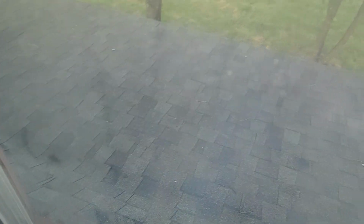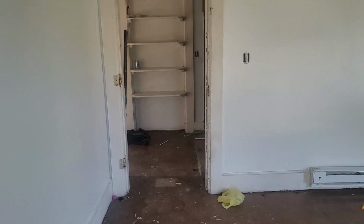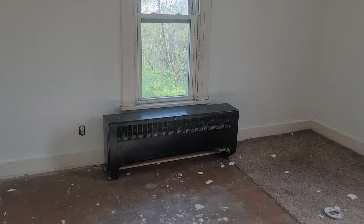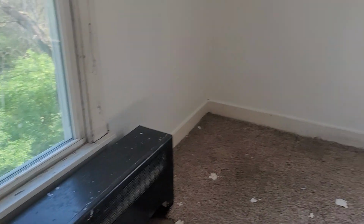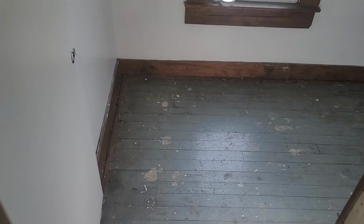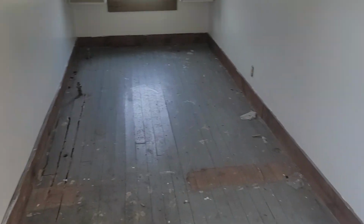Little view of the roof there. It does have a 3-tab dimensional shingle, so it's a newer roof. Hard to say how old it is, but newer. I like hot water heat, but the problem with hot water heat is you don't have any ductwork. You've got to have air conditioning somehow, so you would probably have to put in an air handler up here somewhere. There's a nice big access to the attic. But you would have to put in an air handler or maybe some mini splits to get air conditioning. So we step down here into a random room.